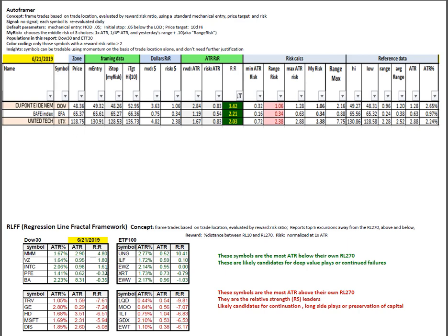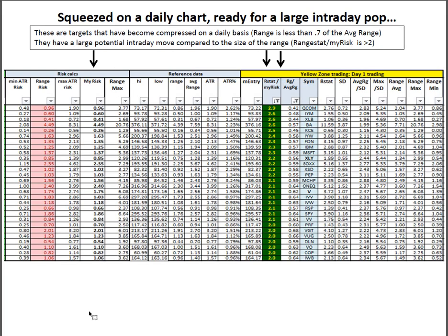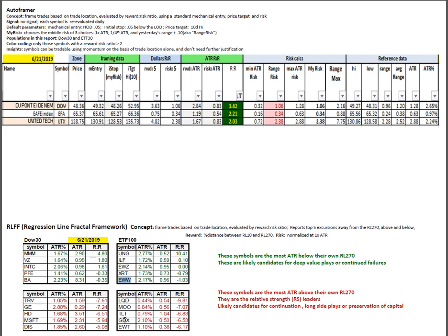Regression line fractal framework, the top shelf, these are the ones that are deeply discounted value plays. There's Brazil, still plenty of room, and Mexico. The bottom shelf in the red, these are the ones that are the most advanced above their own RL270. So these are relative strength leaders essentially. So again, you see strength there in Microsoft, gold miners, treasuries.